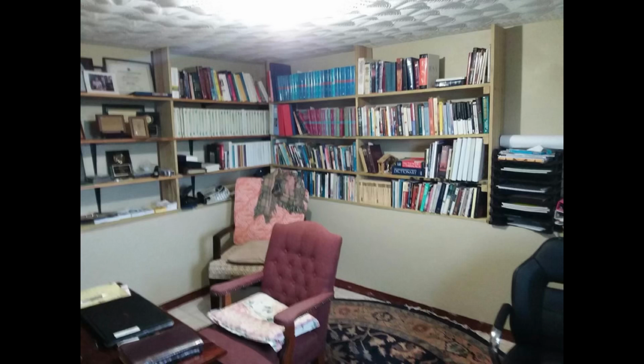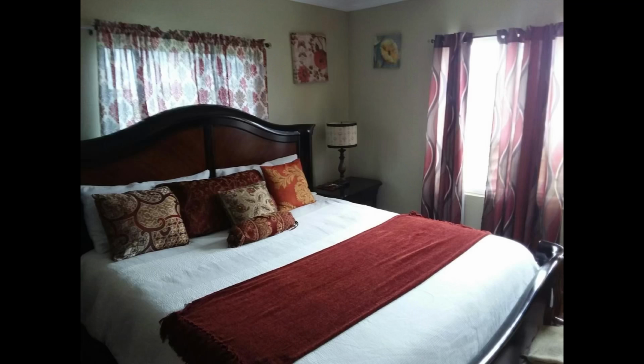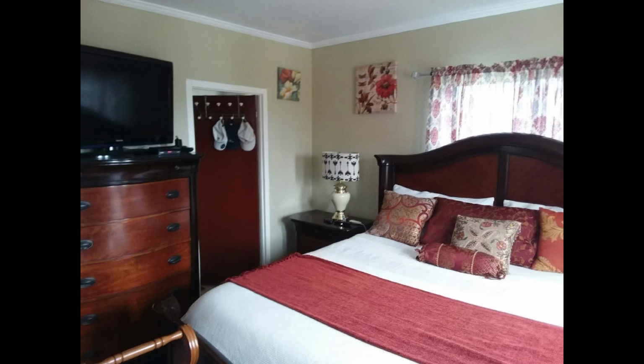You do have this nice study area, so this one will be great for persons who always take their work home, or persons who are even working from home permanently. All right, so nice home, great for a medium-sized family or a large family, or for persons who have the desire to grow their family, and you're small now but you see yourself with a larger family down the road. So this one is a really good one for you.